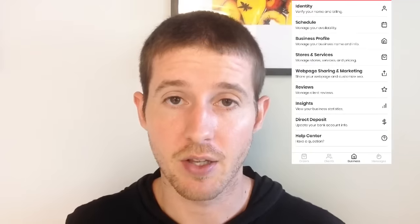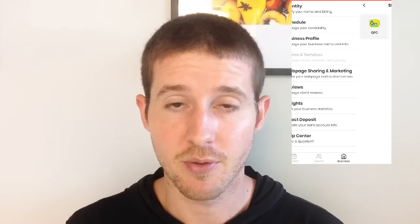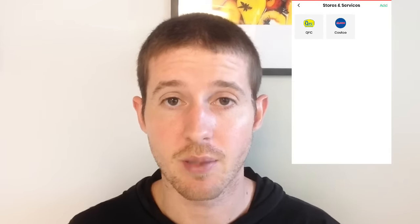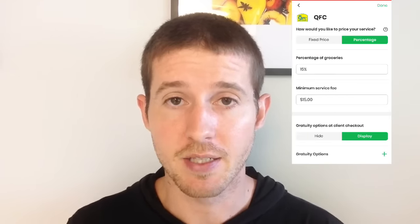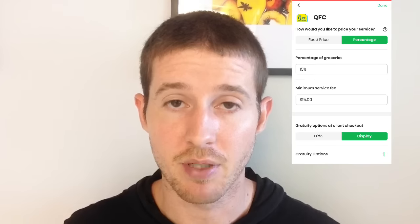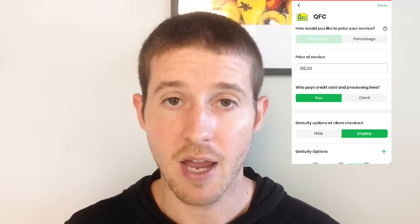So under the stores and services section of the app, you can actually select which stores you want to shop. And then you can do a couple of things to adjust what exactly customers are going to pay you when you're shopping these stores. Now, the first, probably most important thing here is to decide whether you want to get paid off of a percentage of the total order cost or if you just want to have a flat fee.